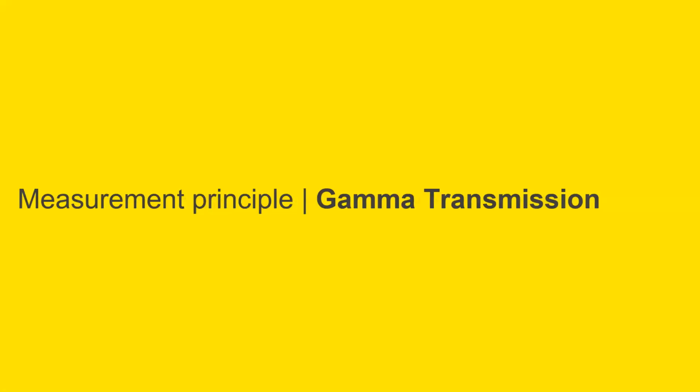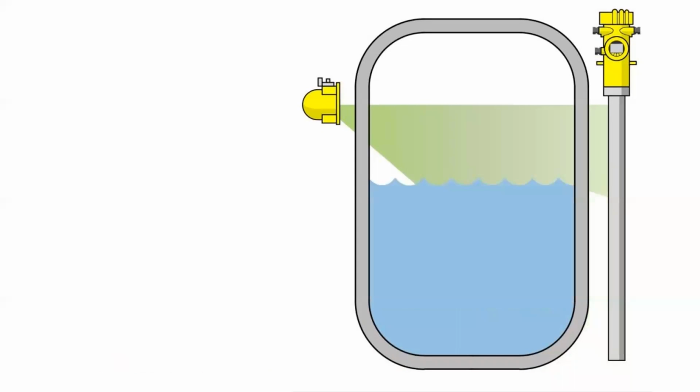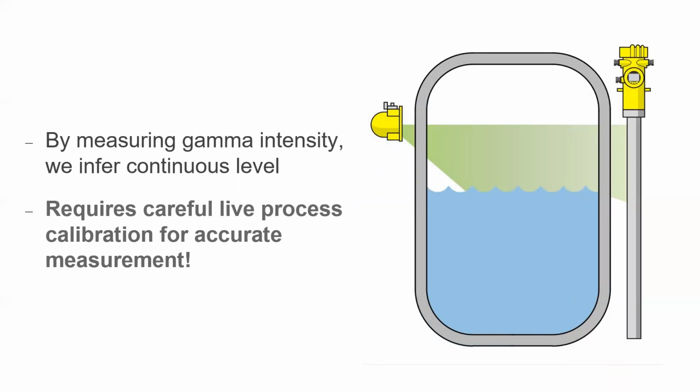So when it comes to gamma transmission, the way that these systems work is that you have a source, which is cesium-137 normally in our case, and you have a detector. That detector reads the radiation field, and based on the amount of radiation it receives, can produce a signal for us. On a low level condition, we're getting a lot of radiation to our device. And in a high level condition, we're not getting a lot of radiation to our device. Since this isn't a contacting measurement, this requires careful live process calibration for the most accurate measurement. It's an inversely proportional level measurement, but it's extremely accurate.